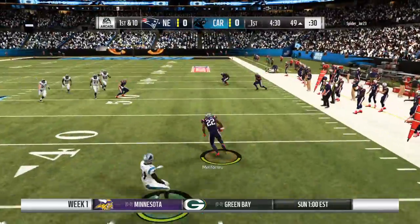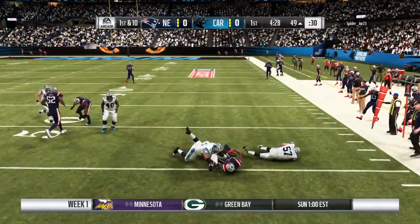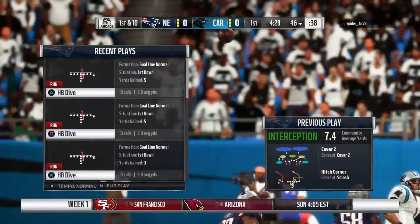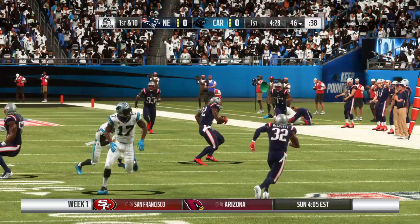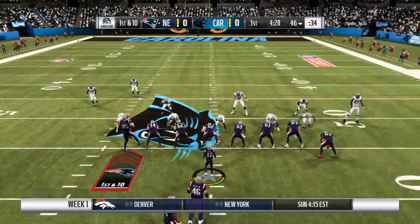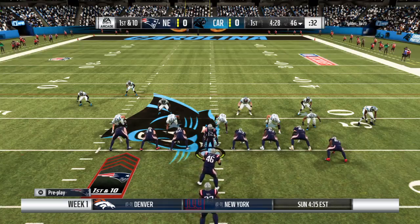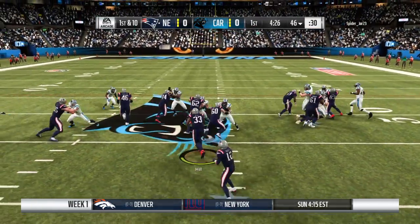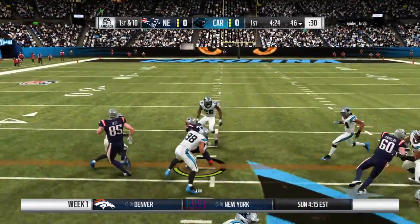Thrown across his body, and it's intercepted. Picked up by Obi Melifonwu. And the return out shy of midfield to the 46-yard line. Certainly not how they envisioned ending their opening drive here in the first quarter. Too many ones in this play. First quarter, first drive, first interception thrown. And that last one, that hurts.